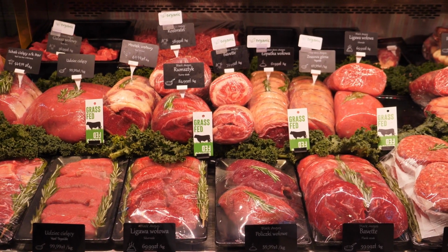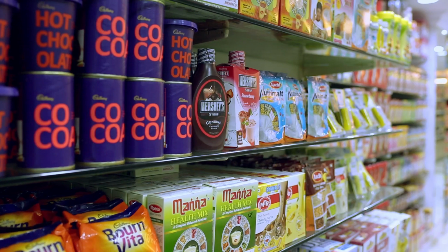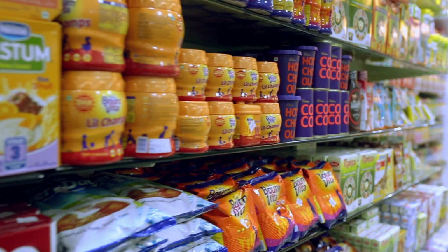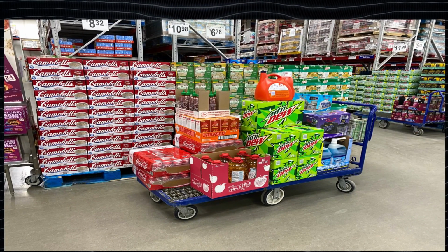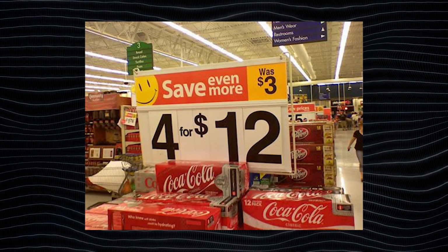One common trick is to display an inflated original price next to the current sales price. Retailers make the discount seem more significant this way, but the original price might be a rare occurrence or a price nobody would actually pay. Another tactic involves packaging products in various sizes and offering a discount on the larger packages, but it's often the case that the unit price of the smaller package is actually a better deal if you just buy multiple.